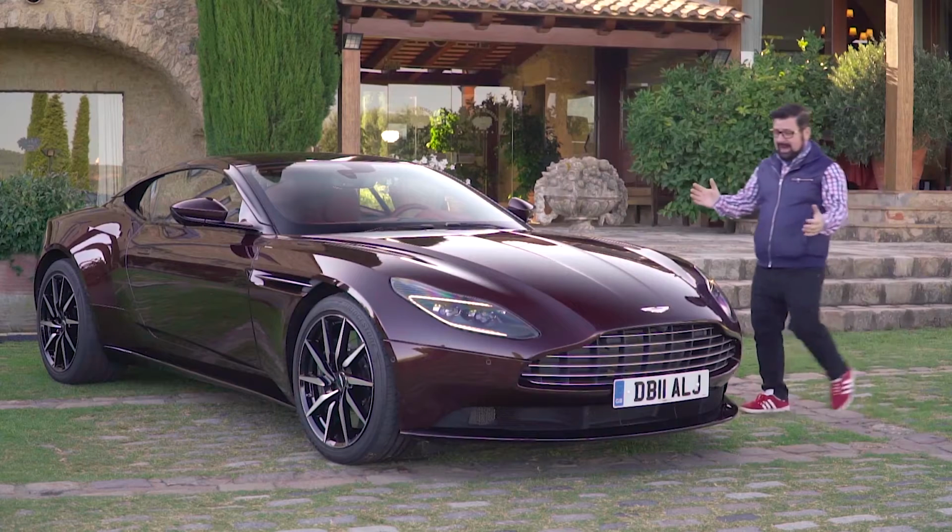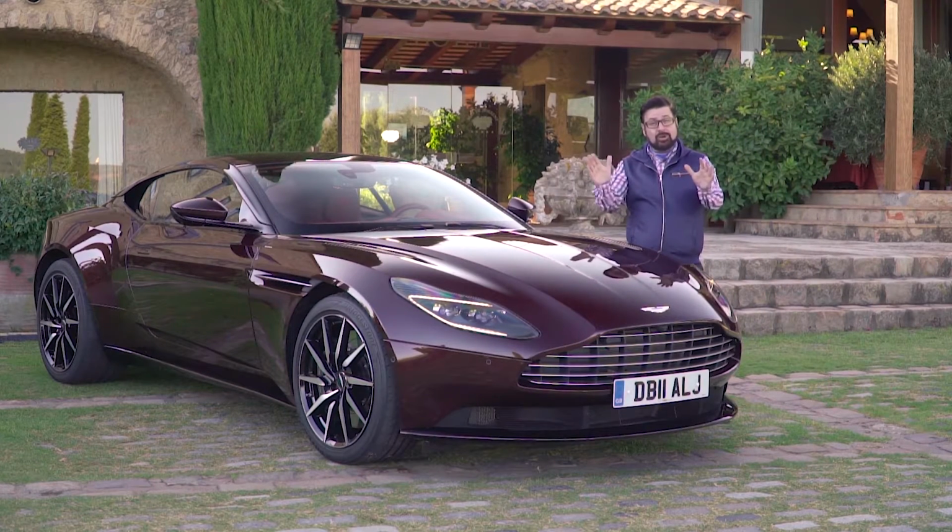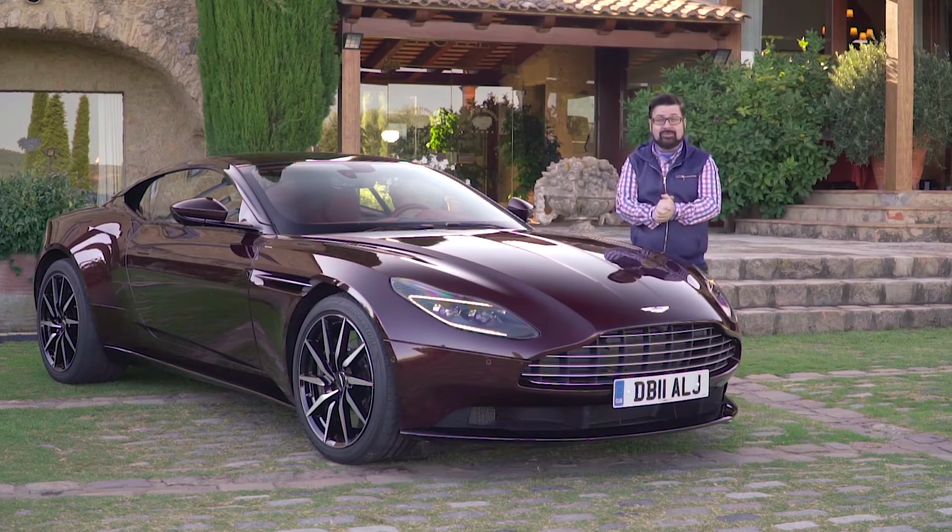Thanks guys, welcome to Spain. This is the new Aston Martin DB11. You might recognize this or not. This is actually the new V8 version, and now it's even more affordable.